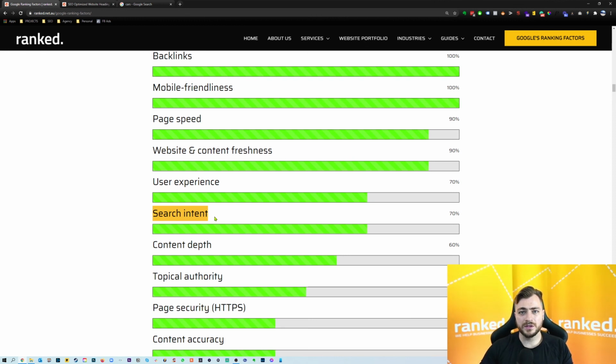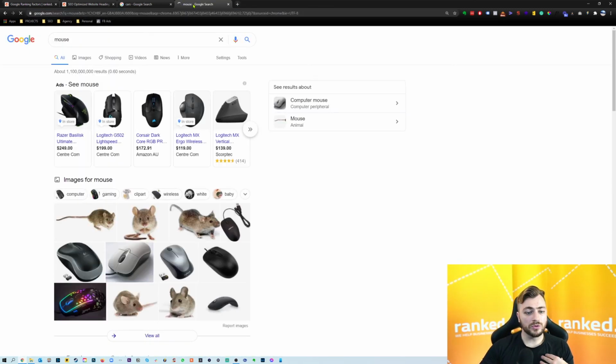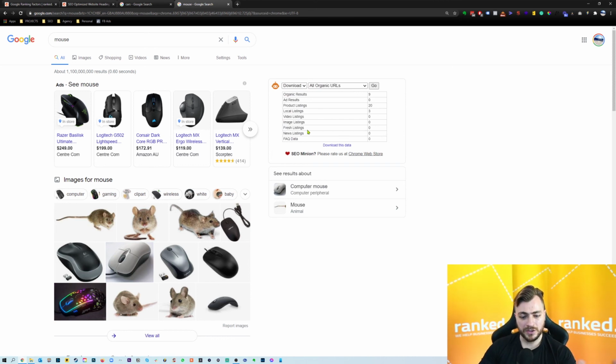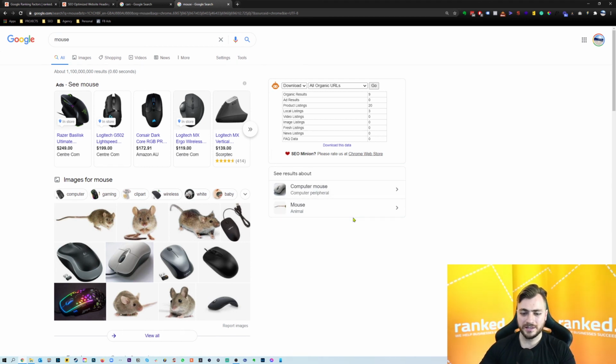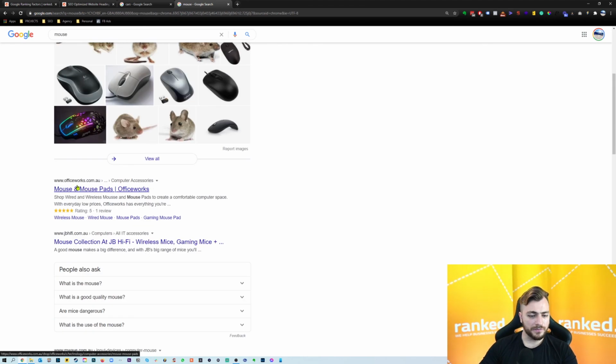Search intent. Making sure you answer the query. A good example of this is, I'm a nerd, I'm a gamer, so when I search for the word mouse, I'm looking for the gaming mouse, and that's what it's shown to me. Now, it's showing me this mouse, but it's also hinting, hey, did you also mean the marsupial, right? Because it's collecting my historic data, and it's identified, hey, this guy plays games, he spends a lot of time on the computer, he likes flashy lights and neons and stuff like that, so we're going to show him the gaming mouse. But if, for example, I'm a vet, I work in a zoo, Google knows a lot about where I am, who I'm near, what I'm doing. They're going to show me more of the marsupial mouse. But there is generally, here we go, it's showing me Officeworks, JB Hi-Fi.